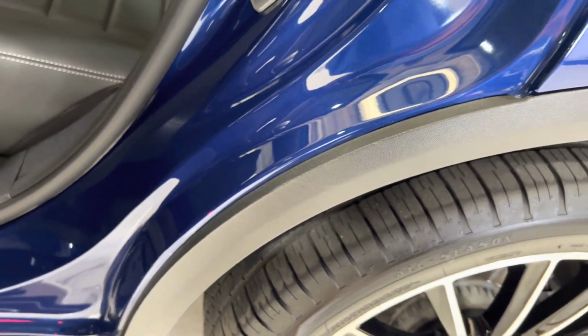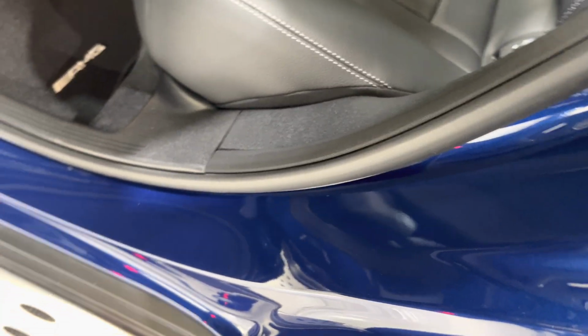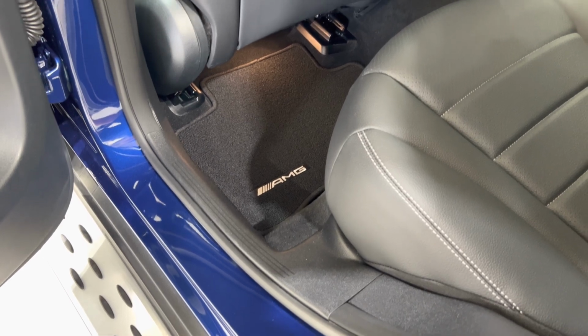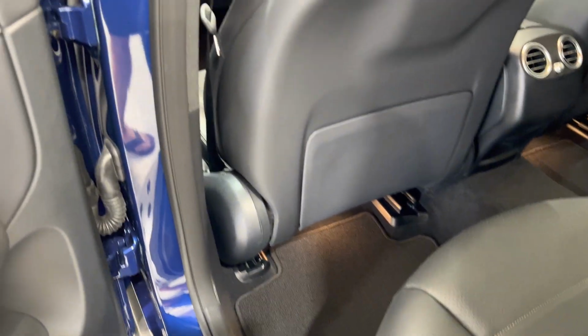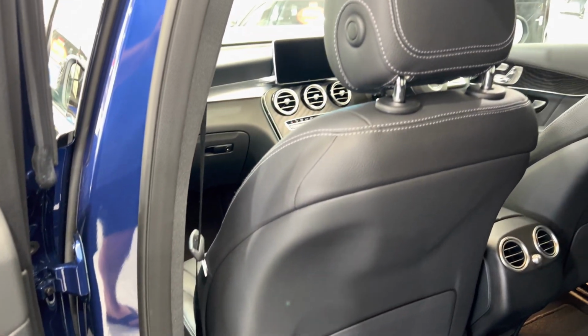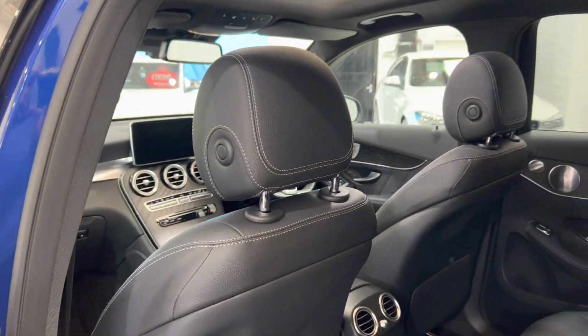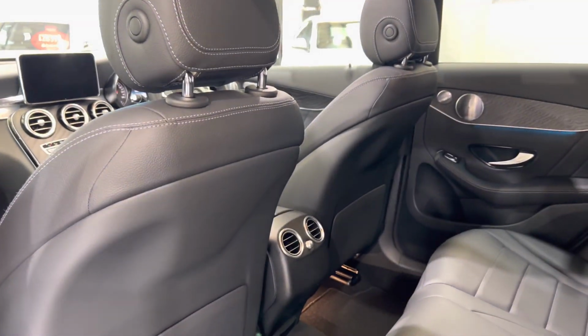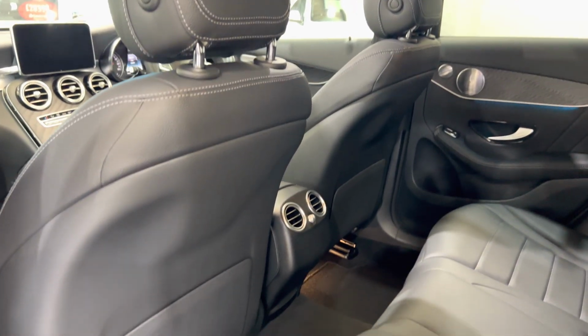That is a reflection, this bit here. If I come around and move, it moves, but there's no scratch there. We've got some very bright lights above and the reflections pick up on all the different angles of the car. Electric sunblind as well. The headrests tilt forward as well.